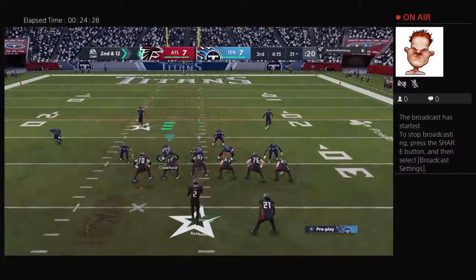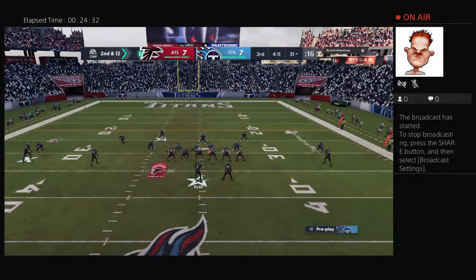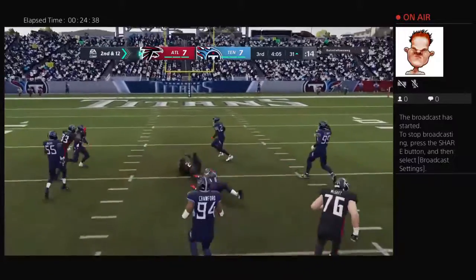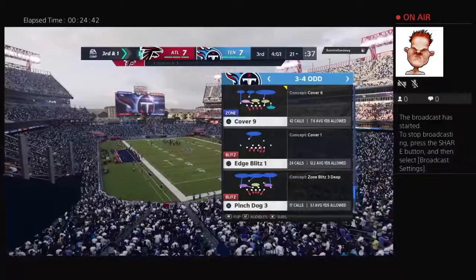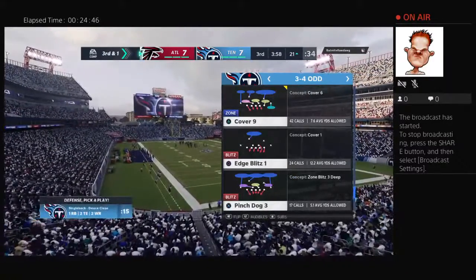2nd and 12 after the first down pass play went backwards for 2 yards. Here comes carry number 10 for Gurley. And able to break 1 tackle, but then quickly brought down. But a nice little gain. They'll wind up getting 10 back as that sets them up for 3rd down.